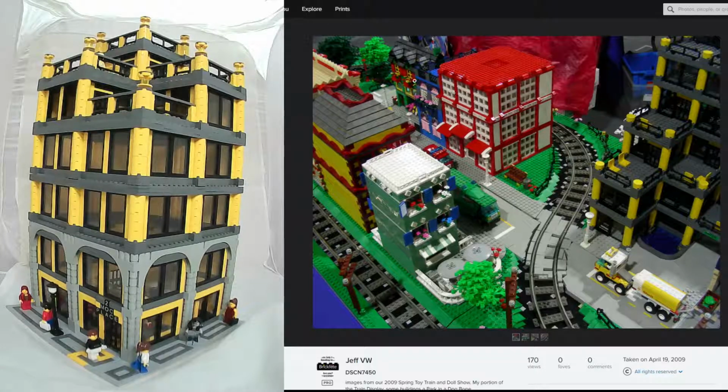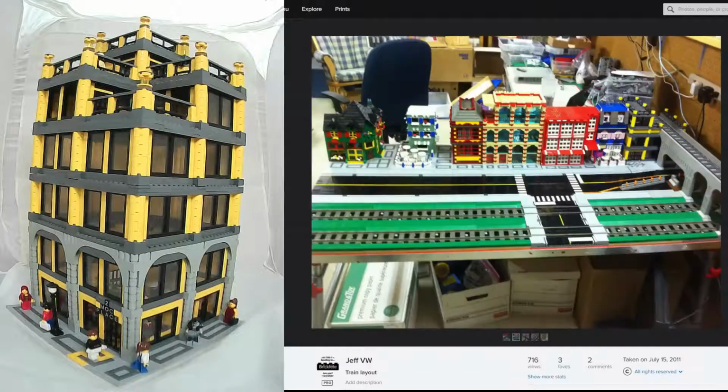And some of my older builds are here. Actually, a lot of these are still built, I should say, but not on display in my train layout as I've progressed my skills a little bit. I guess that's a nice way to say it. All right, let's go on to the next picture, which we already saw.